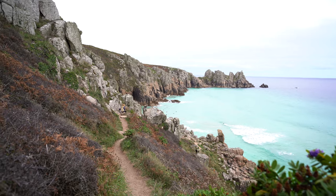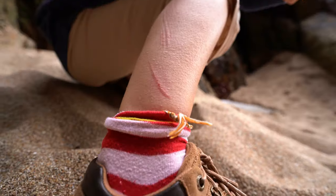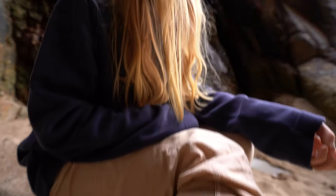This is Pedn Vounder. It's one of the most impressive beaches I've ever seen. We knew that getting down to this beach wasn't going to be easy as we did our research beforehand. I was warned that coming down to this beach was quite difficult.